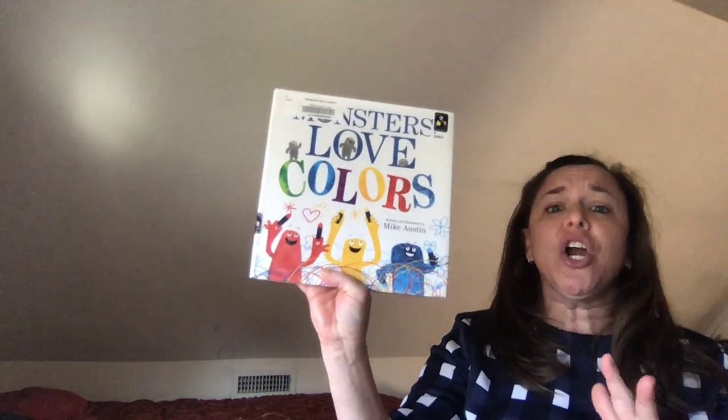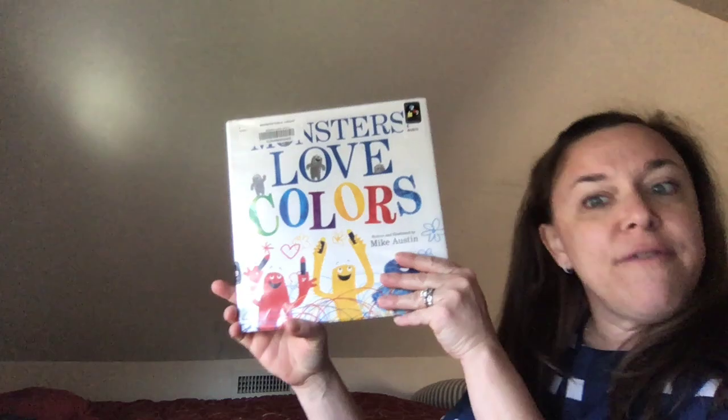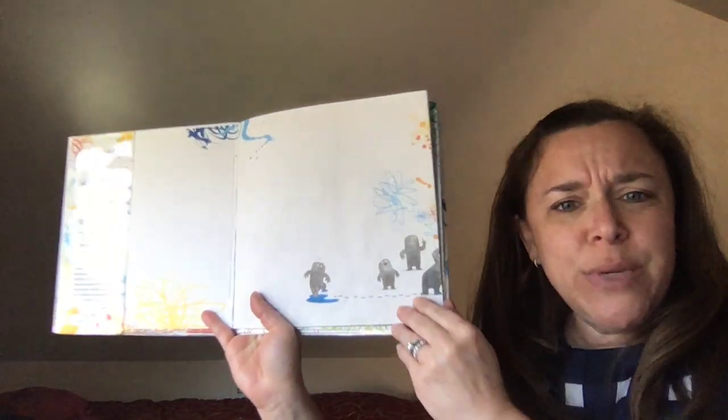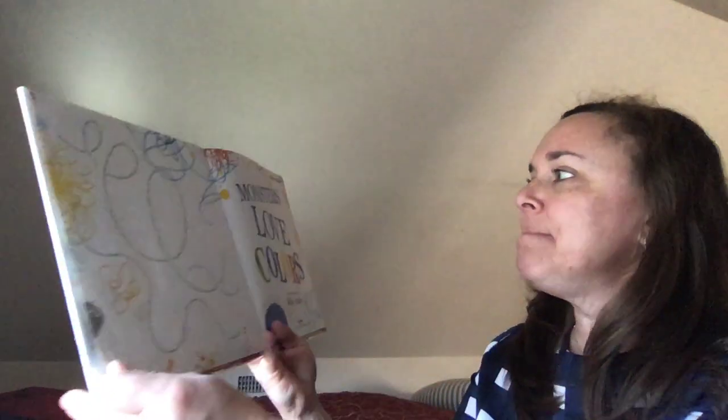This is one of my favorites. Now I'm going to introduce you to another one. It's called Monsters Love Colors. It's similar to this one, but let's see if you can see if you have new colors introduced. This is written and illustrated by Mike Austin. So here are the monsters. They look like they're having a good time.